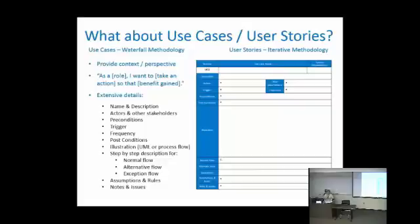An illustration. Now this illustration might be UML. UML is used a lot with user stories, with use cases, but I typically use process flows because by the time you've gotten the business to understand how to read a process flow, they want to stick with that. And it's just a different methodology to use than UML.